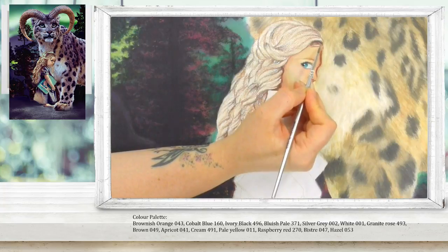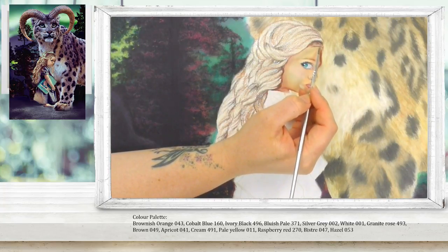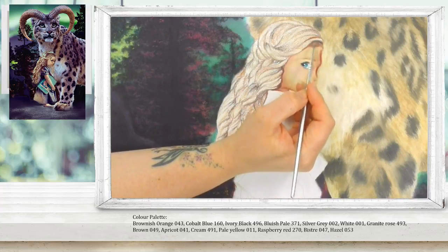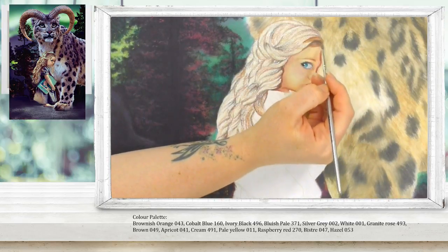When you're using textured paper like this, you can totally use your brush to create the strands of hair if you wanted to. So go in the direction of the shape that you're working in.